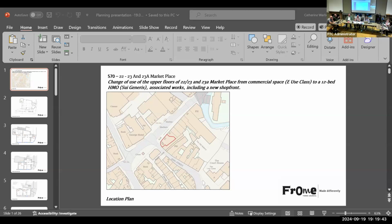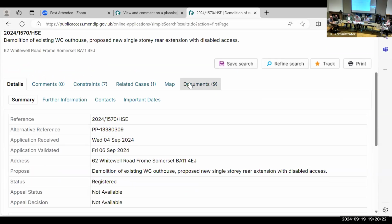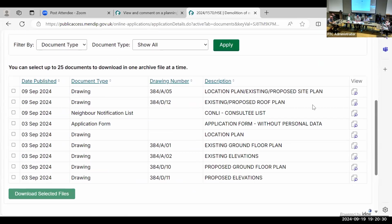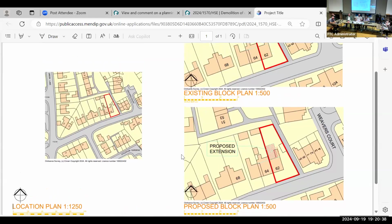You can bring it up. You just have to bear with me to find it. What number was it? 578 or 2024 1570. Hang on. 2024 1570. So this is the existing site plan with the proposed block plan.